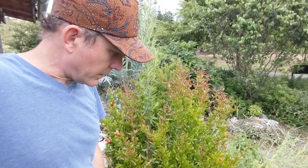Just everything. You can really just plant everything and have everything in an abundant garden such as this, even in the public.